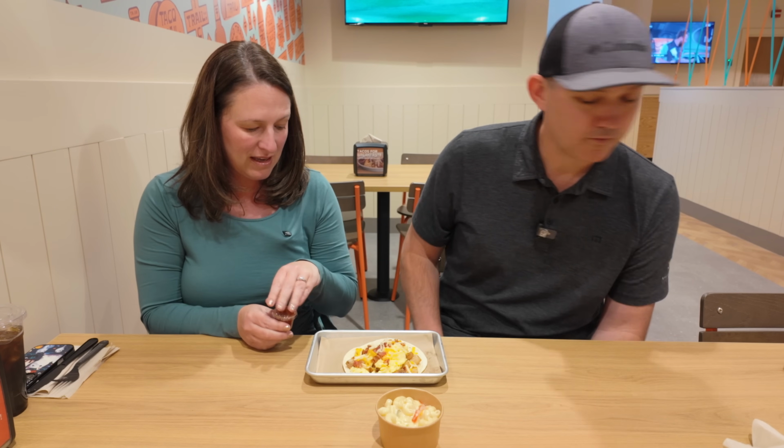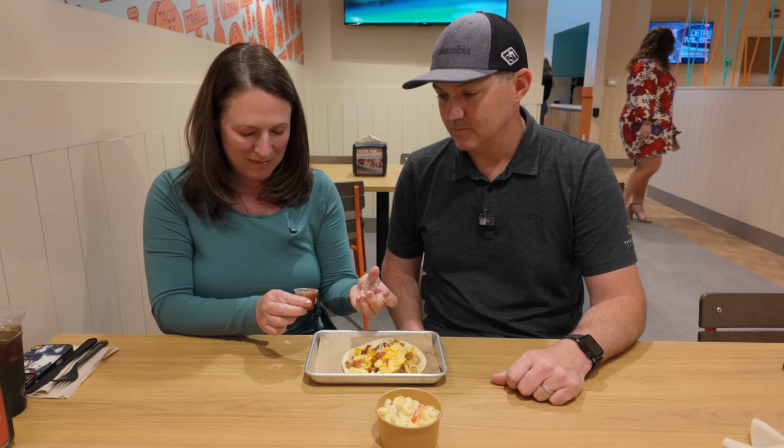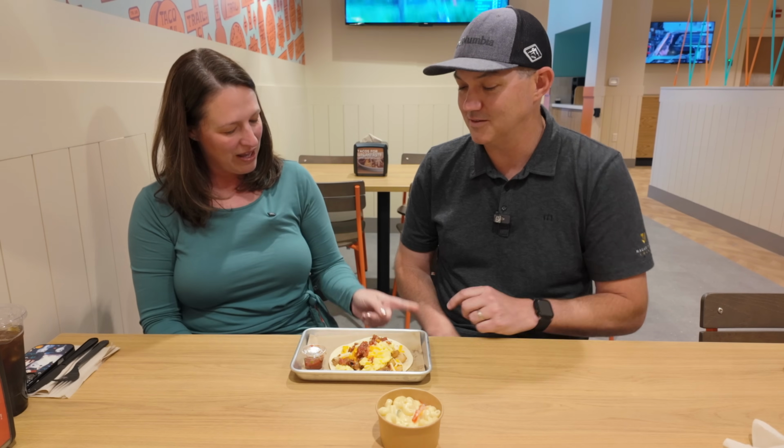Yes. This is the egg, bacon, potato, and cheese taco. And again, I don't know how we're going to fold it. There's so much stuff. And it looks like it comes with some salsa or pico. So you go ahead. No, you go ahead. No, you take forever. Okay. All right. I do take forever.